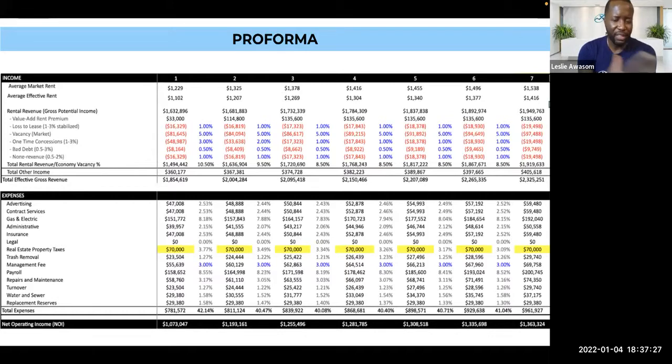Next. This is just a highlight on the underwriting. Unfortunately, given the numerous numbers that we have on every underwriting template, it's hard to put everything on here. But I just want you guys to pay attention to a couple numbers here. The average effective rent going into this property is $1,100. And we are projecting that on exit at year 7, our effective rent is going to be at $1,400 and the market rent is at $1,538.